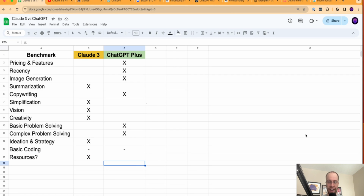All right, guys, so that is my quick comparison of Claude 3 versus ChatGPT Plus. Which one is worth it? So when I compare each of these benchmarks, I just counted this in my head. 1, 2, 3, 4, 5, 6. 1, 2, 3, 4, 5, 6. So it's even, 6 and 6 across the benchmarks. Now, if you're looking for AI image generation, problem solving, or better copywriting, which isn't that much of a landslide in my opinion, more features for that $20 a month price point, ChatGPT Plus is your best bet.